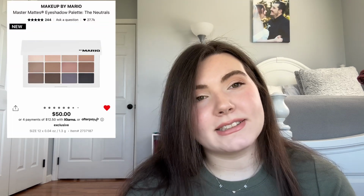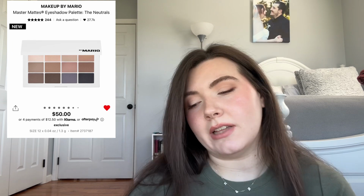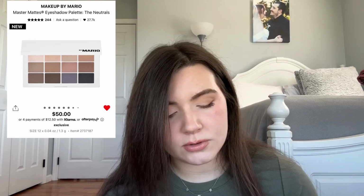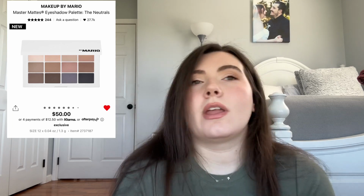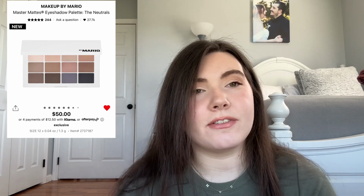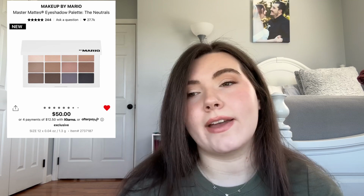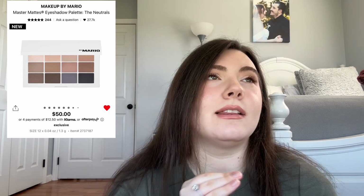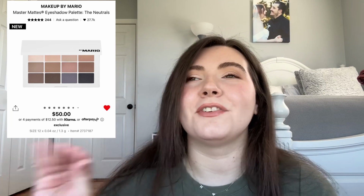And then the last thing is the Makeup by Mario Master Matte Cool Toned neutral palette. This one is called the Neutrals, but it definitely leans a lot more cool toned. I can't wait. I am literally so excited for this. I am on a no buy for March, so I have not bought anything in March, or I would have already picked this up by now because I literally cannot wait for this palette.